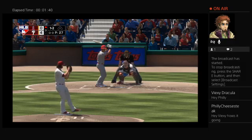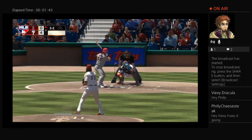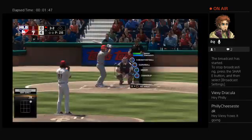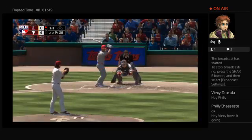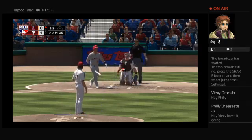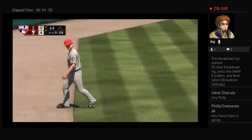A ball and 2 strikes. Here's the pitch. And he just misses with a curveball. Tried to work in the backdoor breaking ball there for a strikeout, but he just couldn't quite get it to come back to the corner. That's a really tough pitch to hit if you can spot it.